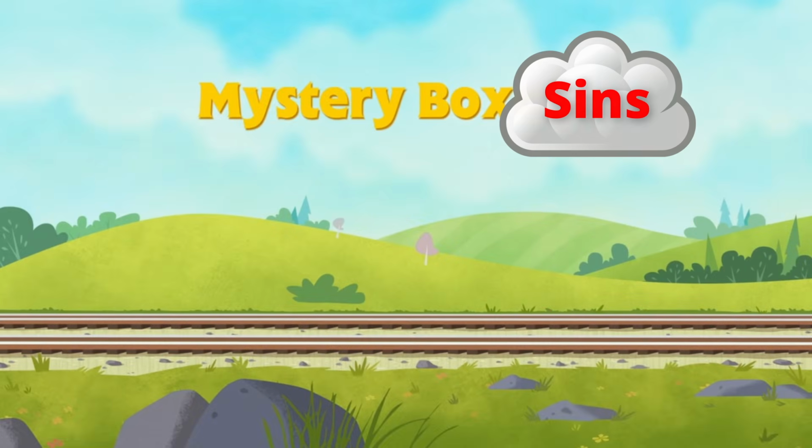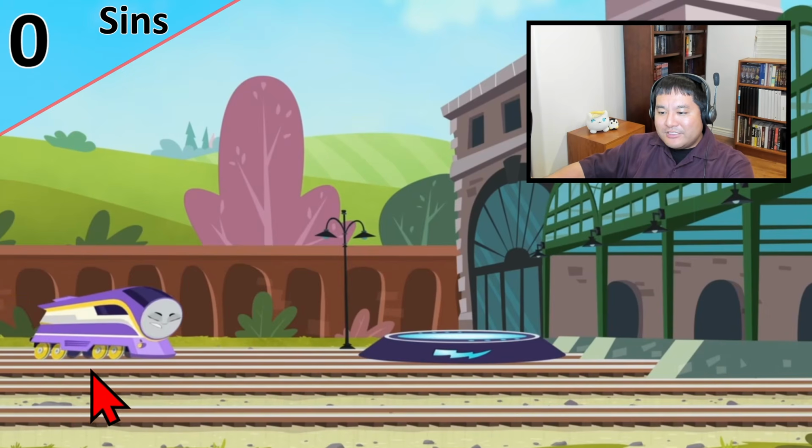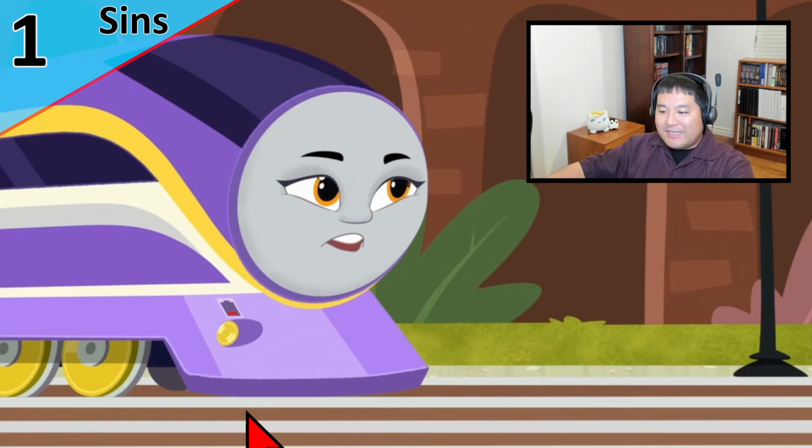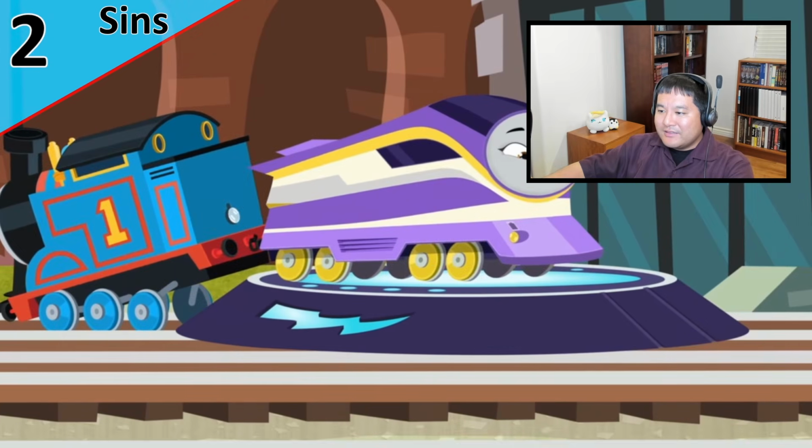Mystery Boxcars. Kana looks like she shifted from this track over to one track to her left. And now she is on the farthest track, so she shifted one more track after that. And now Kana's off the rails, with a little help from Thomas. Also, I'm not sure what Thomas is doing by extending his axles here, but engines don't work like that.